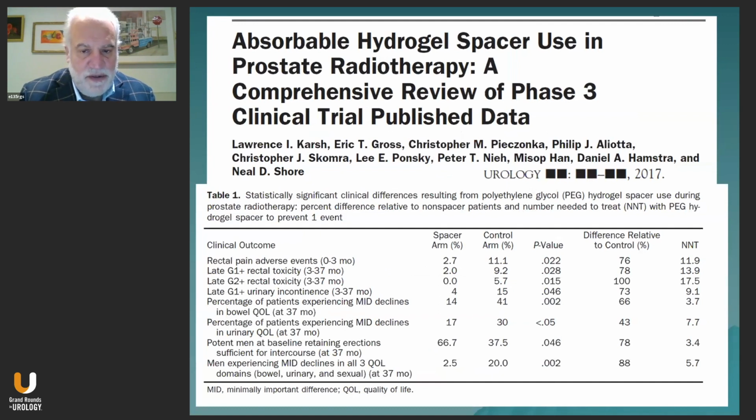And you can see the significant ones are late grade 1, grade 2 rectal toxicity is reduced. And urinary incontinence is reduced, rectal pain is reduced. So again, this is now translating. First, we've seen that it reduces the amount of dose to the rectum, and this study shows us that it reduces the clinical toxicity associated with radiation proctitis.